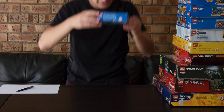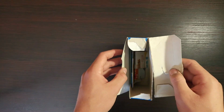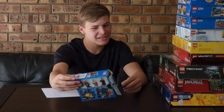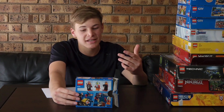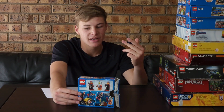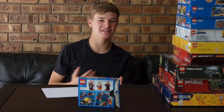Starting us off, set number 1 is a starter set. It doesn't even have a name, and it's a scuba set. Rating this set on nostalgia, it's a small set, so it always stands out when I pack out some of my Legos to dust them off. But seeing as I probably lost the Lego pieces, the nostalgia rating isn't going to be really high. I'm going to give it a solid 5.